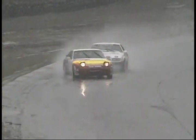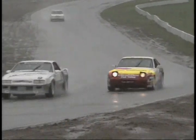Attention divided, and he is sideways. Can he save it? Will he lose any position as a result of that? Moving up there on the inside, there comes Longhi, and Longhi gets by. Isn't that something? See how he fishtails here? That's just enough to let Longhi get through on the inside, and he moves into second place as Moran in that 680 drops back to third.